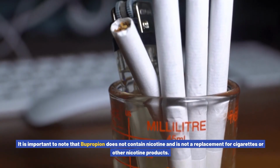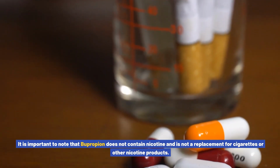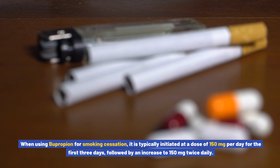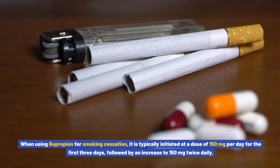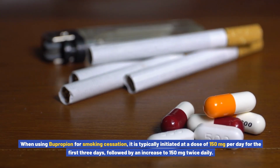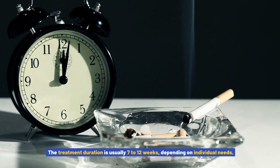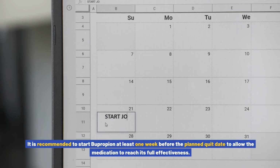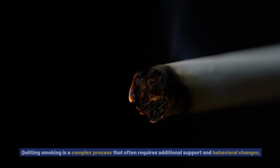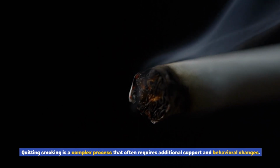It is important to note that bupropion does not contain nicotine and is not a replacement for cigarettes or other nicotine products. When using bupropion for smoking cessation, it is typically initiated at a dose of 150 mg per day for the first 3 days, followed by an increase to 150 mg twice daily. The treatment duration is usually 7 to 12 weeks, depending on individual needs. It is recommended to start bupropion at least 1 week before the planned quit date to allow the medication to reach its full effectiveness. Quitting smoking is a complex process that often requires additional support and behavioral changes.